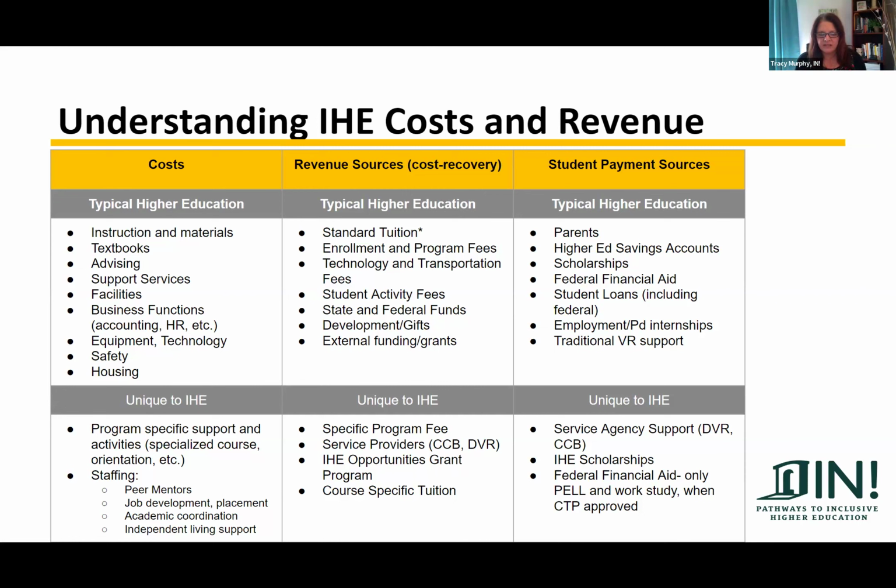And then once the school obtains its CTP approval, which is Certified Transition Program, students are eligible for federal financial aid. All of it, so Pell, work study. The only thing they're not eligible for is student loans. So that's an overview of the cost and revenue side and what unique things to look out for when we're developing an inclusive higher ed program.